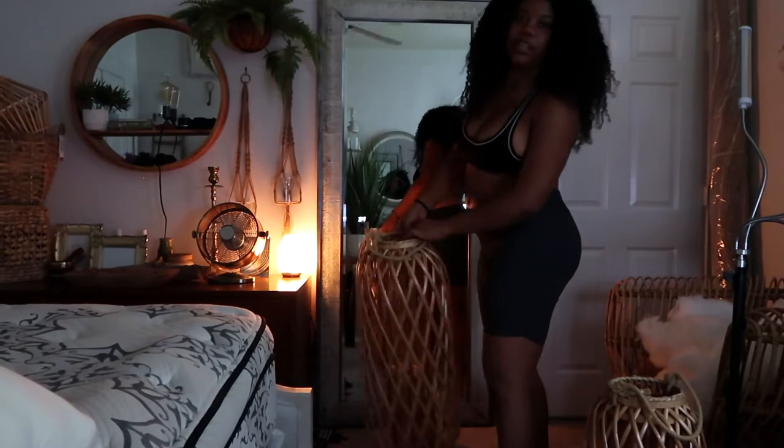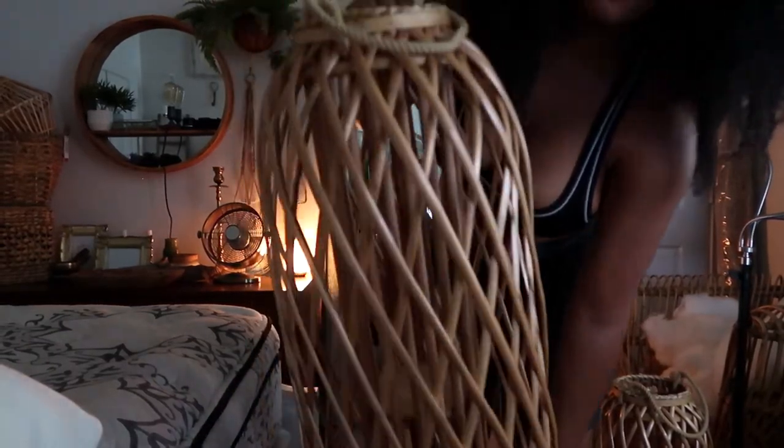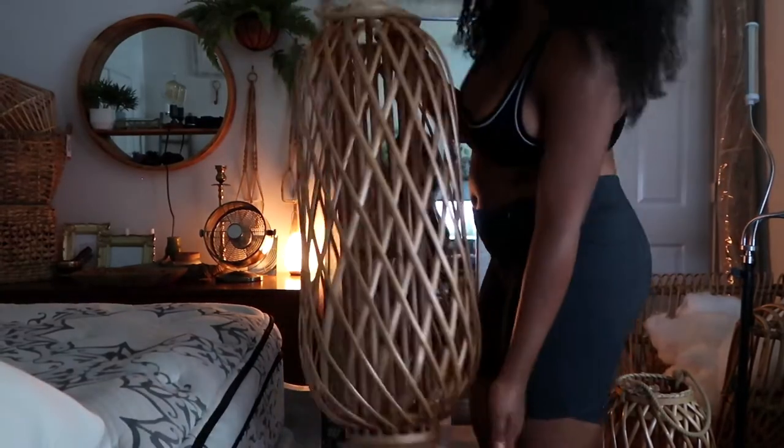So I'm about to put some sheets on the bed and we're gonna end this video that way. I need to put these lanterns back, but we're gonna end the video by making up my bed. Let's just get back into it. You guys like these lanterns? When I saw them, I was like, oh my gosh, those are so cute.